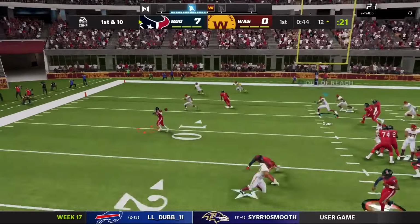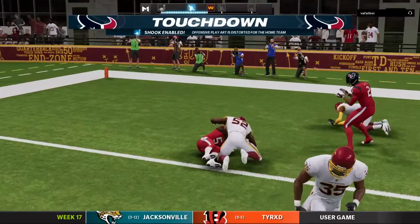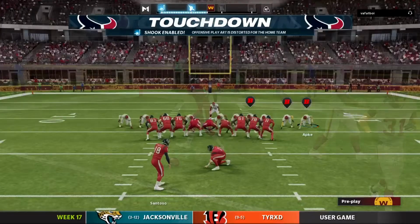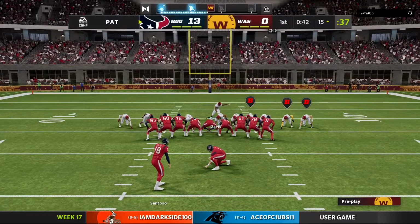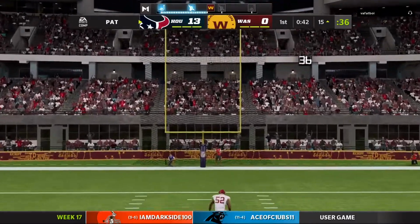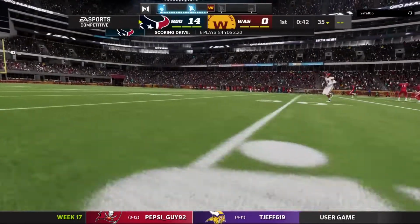On first down, it's Watson. It's caught left side by Cooks. Touchdown, Texans. 2 first-quarter touchdown passes now for Deshaun Watson. And the Texans have taken a 13-0 first-quarter lead. Point after, right down the middle. And it's now 14-0.